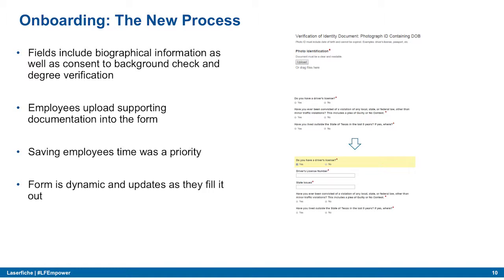Like I said, saving time was a priority, and another way we did this was by making the forms dynamic in that they change based on the answers the potential employees give. So for instance, if they say they don't have a driver's license, they don't fill out the section that asks questions about driver's license. Similarly, if they didn't go to college, they don't fill out the question that asks where their college was located or what year they graduated.